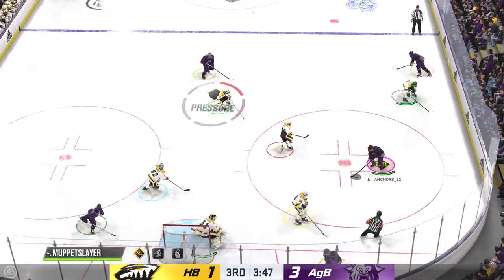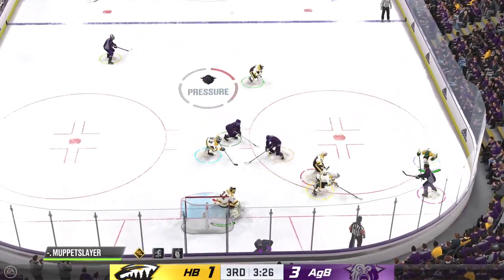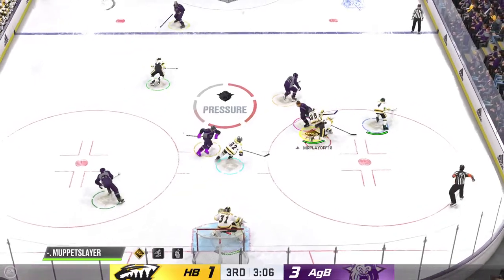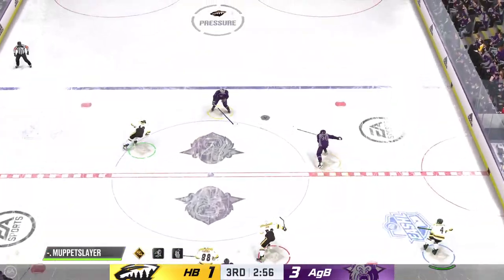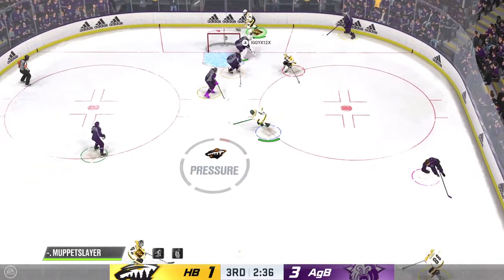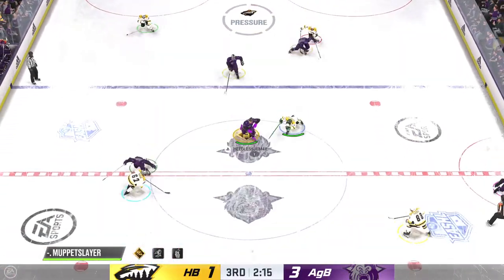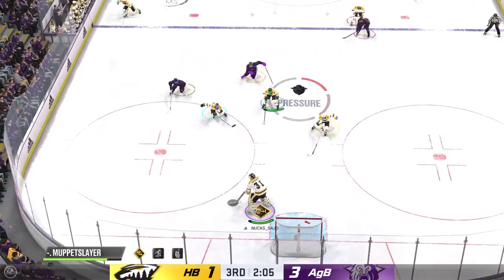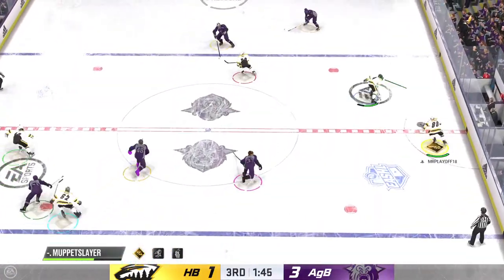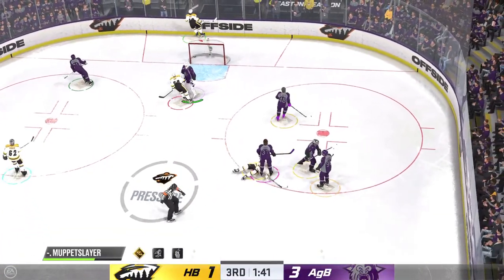Puck picked up by Landeskog. The 67's carried along the wall. And a huge stop by the goaltender at point-blank range. And he passes it up ahead to Iggy. Takes possession. Scoops up the puck here. And now it's to Vu. And we've got an offside with a face-off looming.